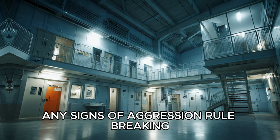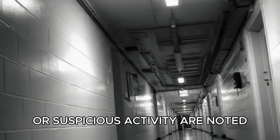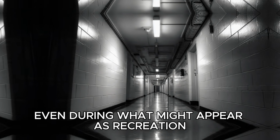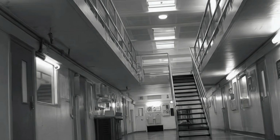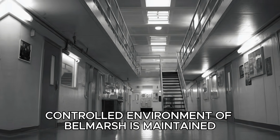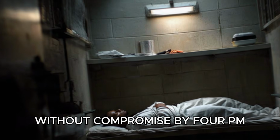Any signs of aggression, rule-breaking, or suspicious activity are noted and addressed immediately. This vigilance ensures that even during what might appear as recreation, security remains the top priority, and the controlled environment of Belmarsh is maintained without compromise.